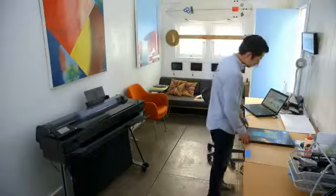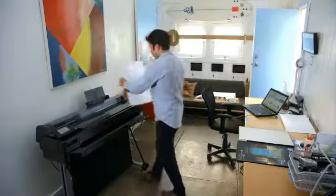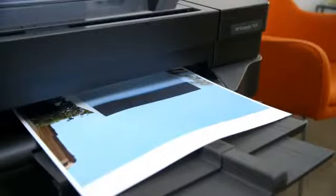It does different sheet sizes. We can test out different media. I'm really excited to sort of play with vellum and, you know, different print media just to see what we can get out of it.